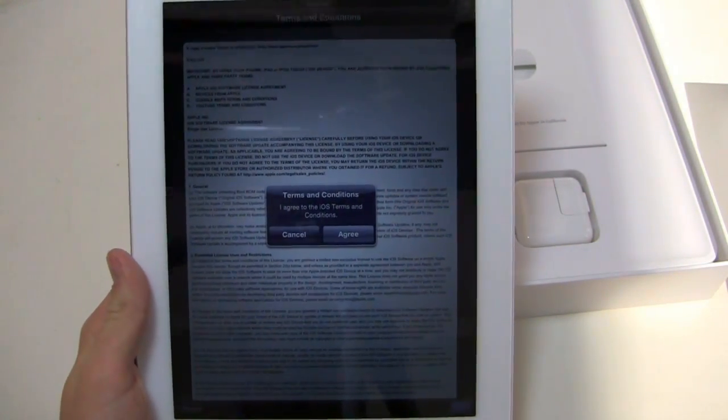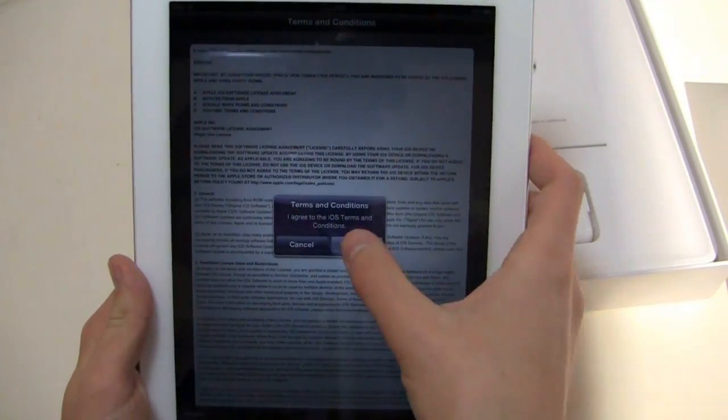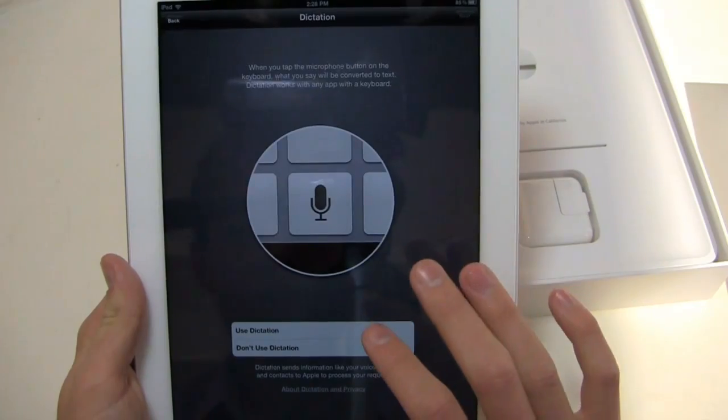Gone, much like when we went from the 3GS and the iPhone side to the 4, gone is the pixelation, and it's been replaced by a beautiful display. So let's get in here and take a look at some pictures.